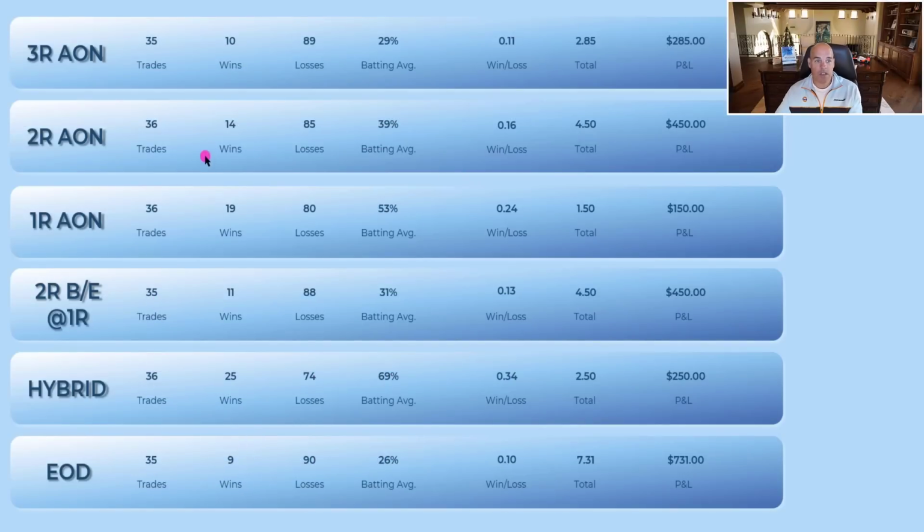So it tells me this month so far, 3R all or nothing, not including today, is up 2.85R. I think Airbnb worked, so it might be 5.85R. 2R all or nothing is up 4.5R. 1R is up 1.5R. 2R break even at 1R. Again, there's still Airbnb worked on this one. That's 4.5R. Hybrid 2.5, and end of the day hold is up 7.3R. Okay, my personal management is up 10, so I'm beating every one of these managements so far.